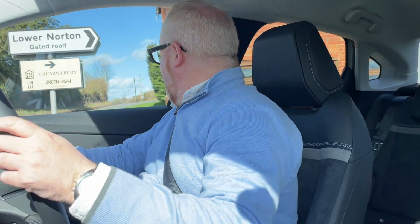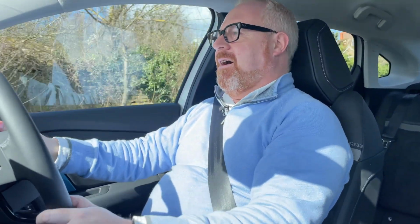There is a payoff for that, however, and that's when you get the body roll. So it does tend to roll when you go through the corners. But you know what? What would you rather have? Let's bear in mind what this car actually is. And as I say, it's not a sports car. It is designed to be a four-door family car. So, that was my big beef.